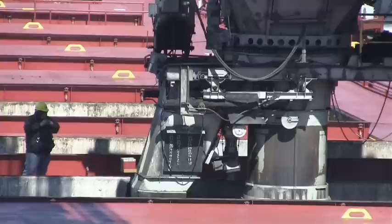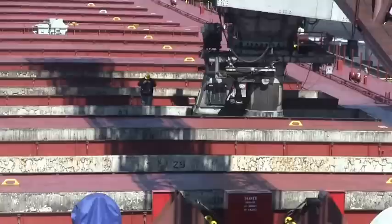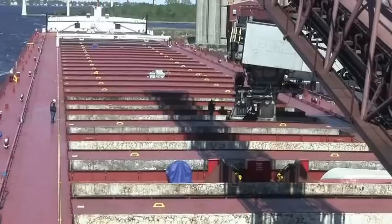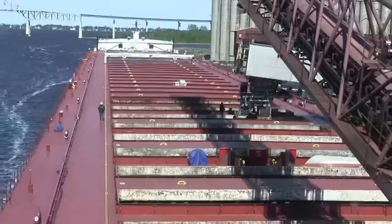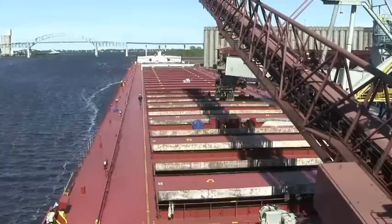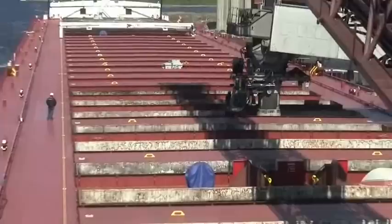So you can see that they've begun the process. The hatches are off, the holds are open, and the coal has started to be dumped into the holds. We'll take a walk down onto the deck and peek into the cargo holds, which are massive, and watch some of the operation, as well as talk to one of the operators of the equipment. You can see him down near the hopper there. Towards the end of the clip, we'll talk to him and hear about some of the operation.